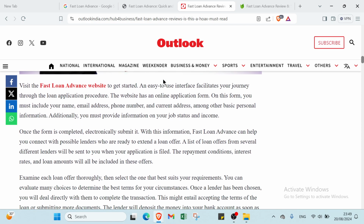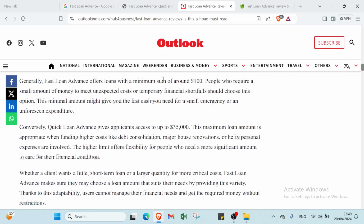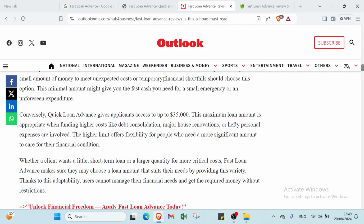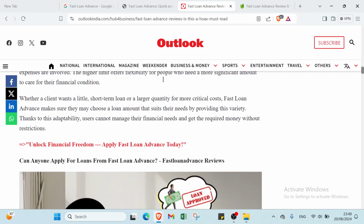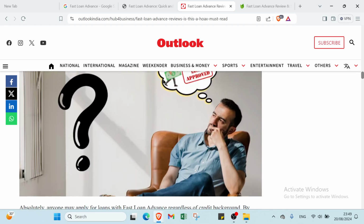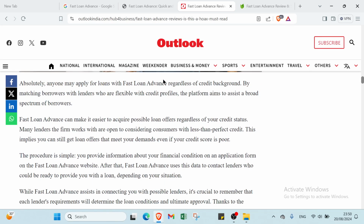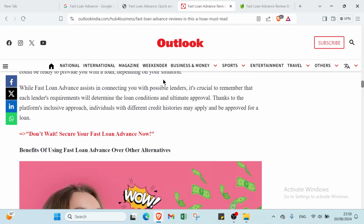Then we have review terms carefully. Read the loan agreement, including interest rates, repayment terms, and any fees. Make sure you understand the total cost of the loan and the repayment schedule. Then we have receive funds. If approved, you'll receive the funds quickly, often within 24 hours. The money is usually deposited directly into your bank account. Then we have repay the loan. Follow the repayment schedule outlined in your agreement. Make payments on time to avoid penalties and maintain a good credit history. Then we have monitor your finances, and this is the last one. After receiving the loan, keep track of your spending and financial situation to ensure you can manage your payments without additional strain. So by following these steps, you can effectively use a Fast Loan Advance to address your immediate financial needs.